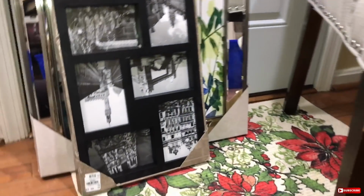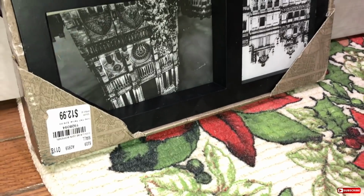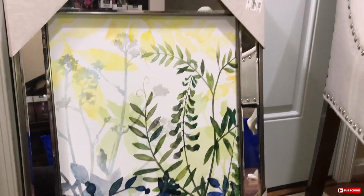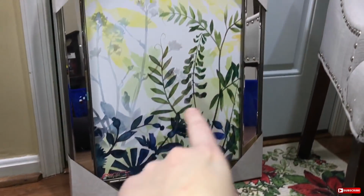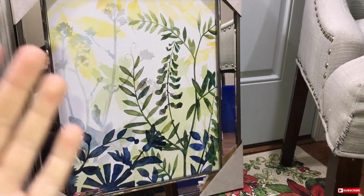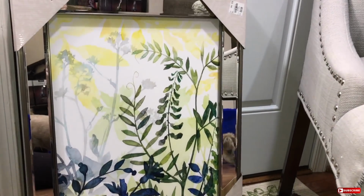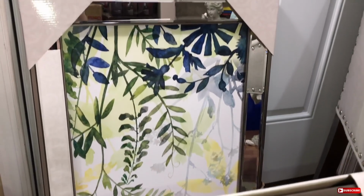Super pretty. And then we also found a little picture frame collage, and it was $12.99, just missing a piece of glass. And then we also found two of these mirrored pictures. The glass was all broken, but I easily just broke it apart before I bring it home, because a lot of the pieces that we find have picture frames or glass in them. I usually break the glass before I bring it home, just because we have the dogs. But they were $34.99, and then we also found a second one behind there.